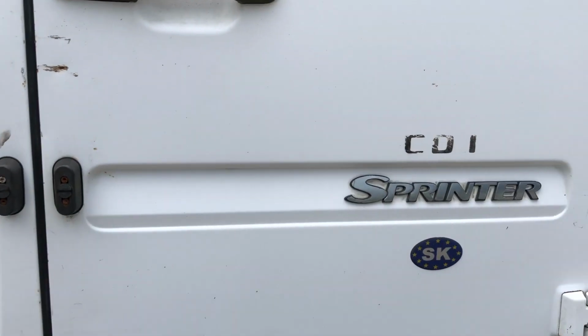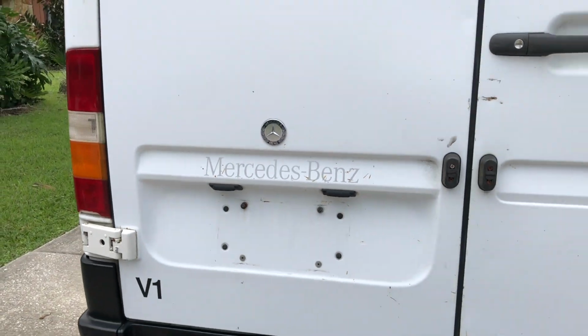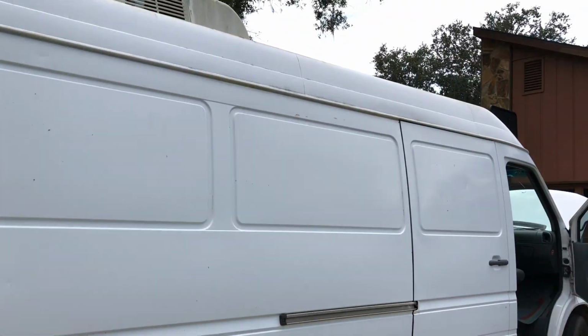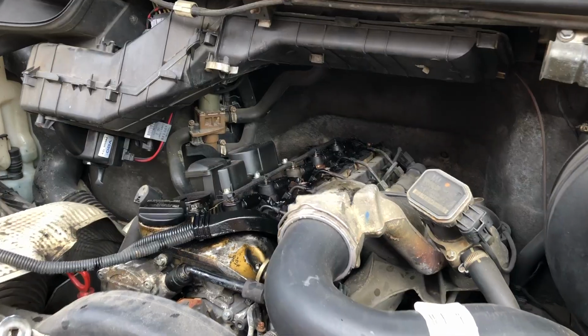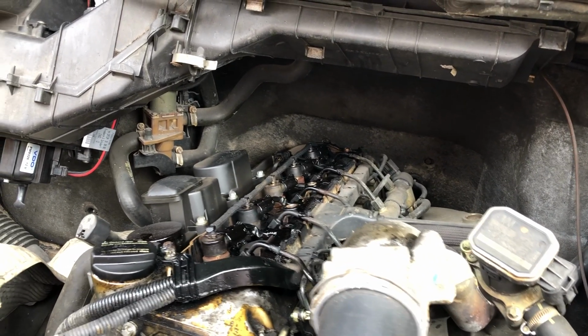This Mercedes-Benz Sprinter is a no-go from us. The body is not in that great of a shape, and with the amount of Black Death and potentially other hidden problems this van has, it is just not worth it. Unless you have a YouTube channel or are an avid DIYer, I would stay away from this van. And don't forget to check out our T1N Sprinter Buyer's Guide video for more tips and advice on buying your first Sprinter.